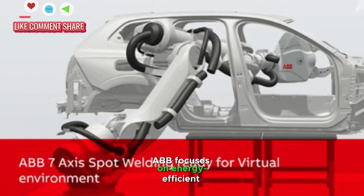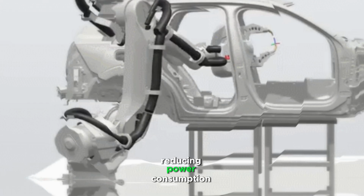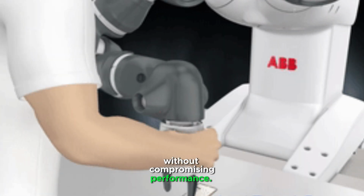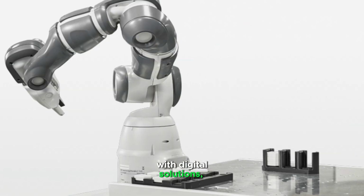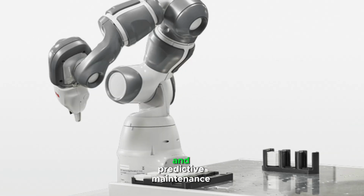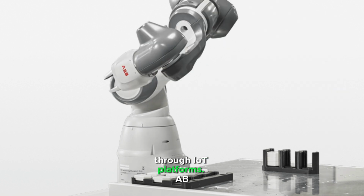ABB focuses on energy-efficient designs, reducing power consumption without compromising performance. ABB robots can be integrated with digital solutions, enabling real-time monitoring and predictive maintenance through IoT platforms.